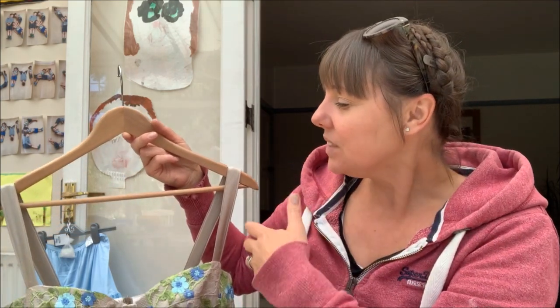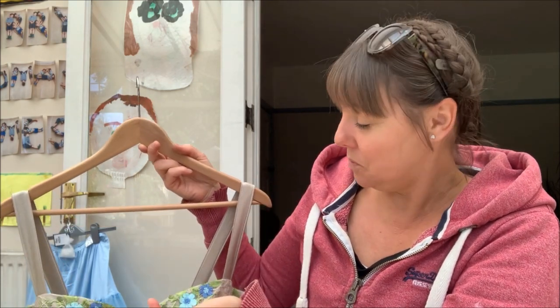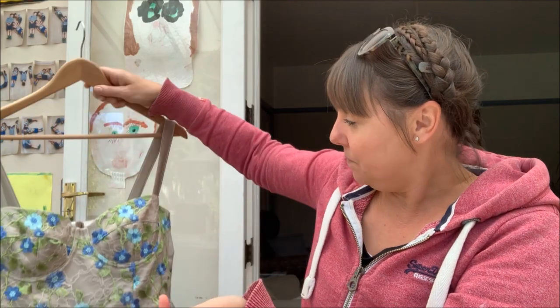Now I've got two weddings coming up over the next 2 years. So next year, one of my cousins gets married, and then the year after that, my other cousin gets married as well. So I'm hoping that I'll still fit in this dress and that I can wear that to the weddings, which would be lovely.